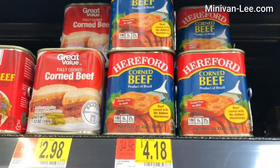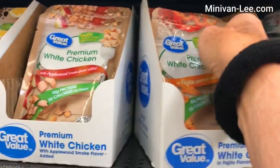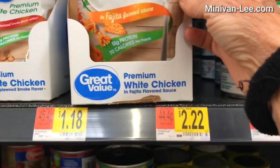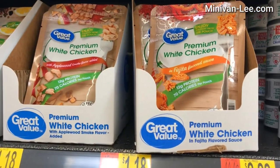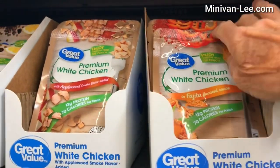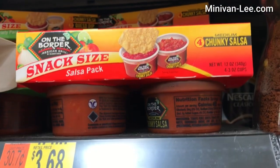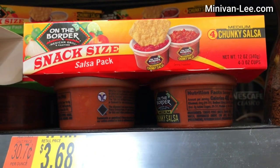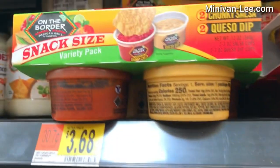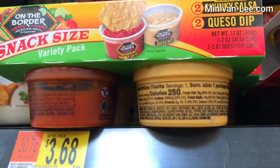There's your other canned meats. Spam. And then you can also get the premium white chicken. Looks like it's $1.18. That's pretty good, but actually this is like real ground up. This is more like real shredded. These are good. They're $3.68. You get four of them. It's a little bit spicy for me. And then you can also get two salsas and two cheeses for $2.68.